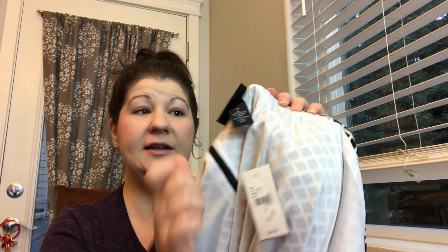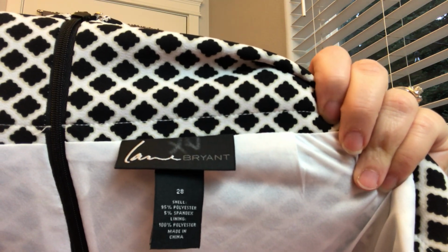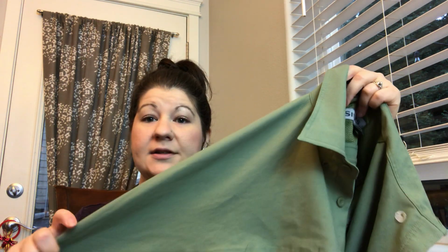So this is a Lane Bryant skirt. I love selling Lane Bryant, especially their career wear does really well for me. This happens to be new with tags as well. Had an MSRP of $55 on it, and it is a size 28 skirt. So I will pick up most Lane Bryant as long as it's in good condition. And that, of course, is new with tags. So I have never heard of this brand before, but because of what it is, I felt like it was worth picking up and putting it in my cart.